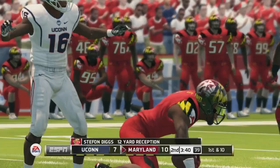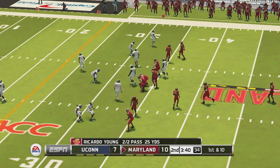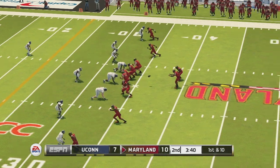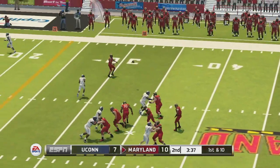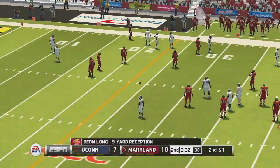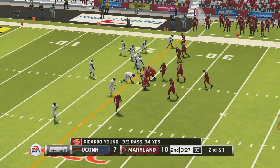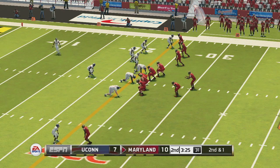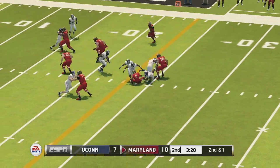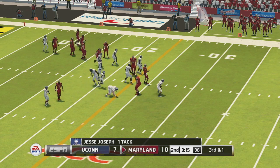Hit before it could go anywhere. He's got it with room to run. And down he goes at the 24-yard line. That brings up second and nine. Tackles him hard at the 24. No good on the play. That'll make it third and one.